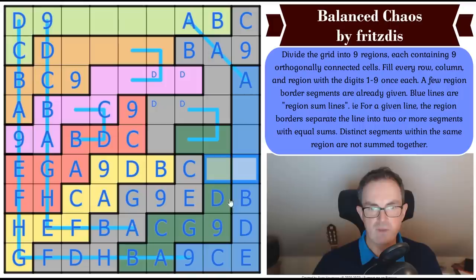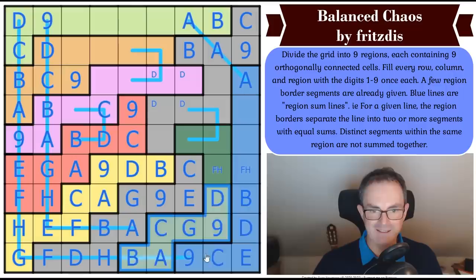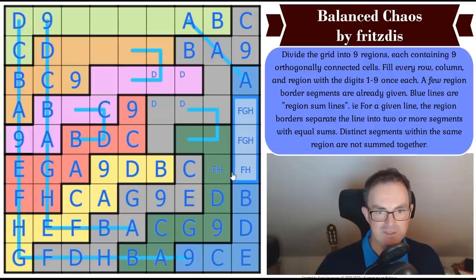That's very annoying. I don't think that's resolved. I might be wrong. What about this column? F, G, and H. I'm going to resort to using the mouse to type in letters. I'm doing it so badly with the keyboard.